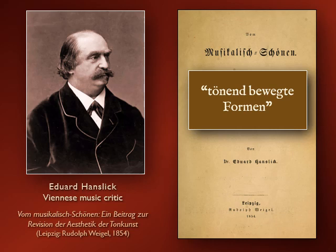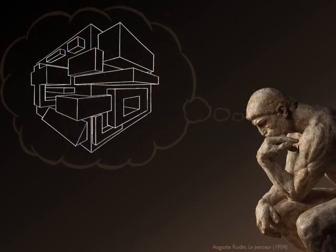Hanslick spent chapter after chapter of his treatise fulminating against the aesthetics of mere feeling, which he saw everywhere around him. For Hanslick, the most elevated musical experience was a kind of intellectual contemplation, the objective appraisal of an abstract form that could be called beautiful, but did not depict anything, nor evoke a subjective emotion.